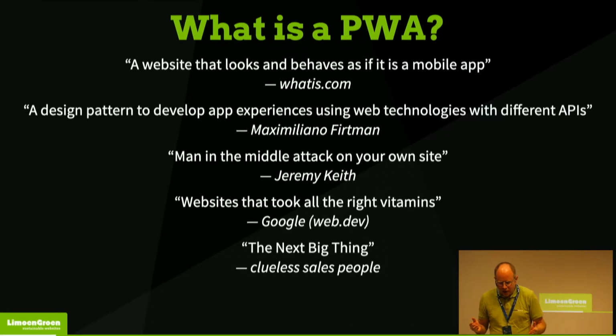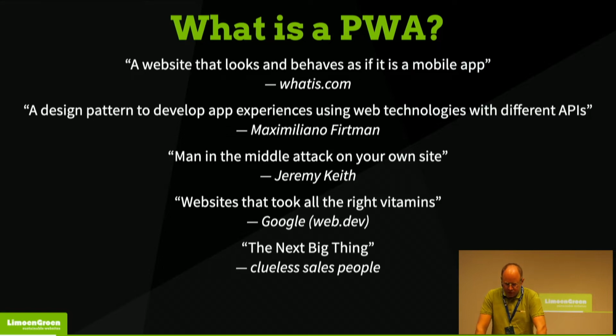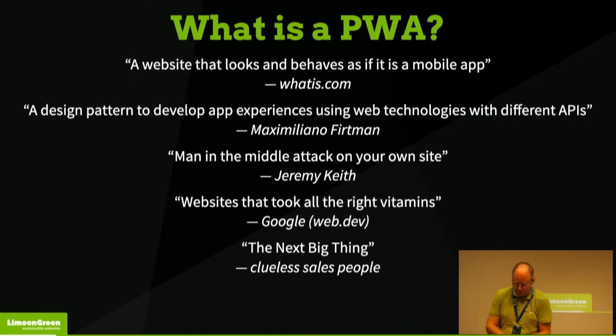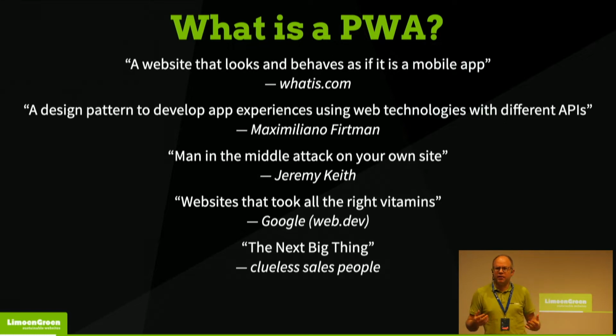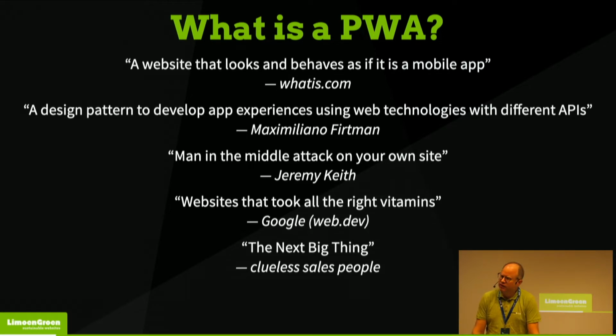Jeremy Keith called it a man in the middle attack on your own website, which I really like because it is a really good description of what's actually happening underwater. Google calls it websites that took all the right vitamins. Okay, well, that will probably appeal to the sales director at your company, but maybe not to the developers. And those clueless salespeople, they will maybe call it the next big thing. I prepared this session 2.5 years ago, and I've been waiting 2 years to present it to you. And it still is the next big thing.